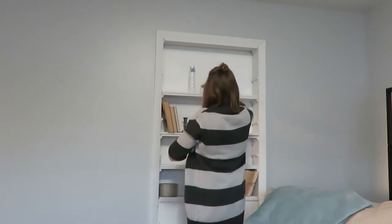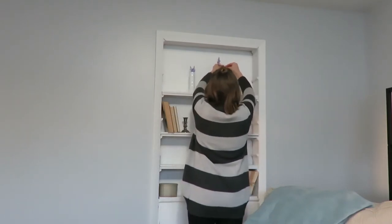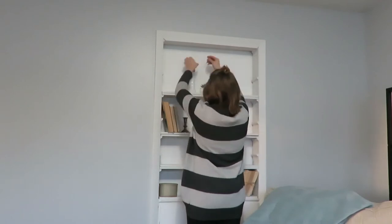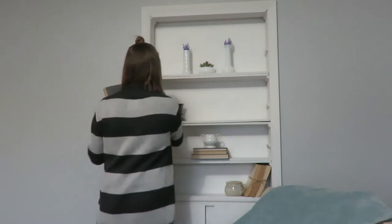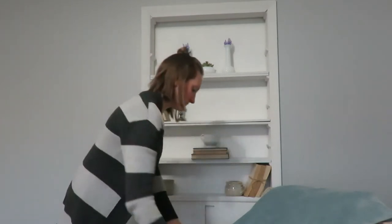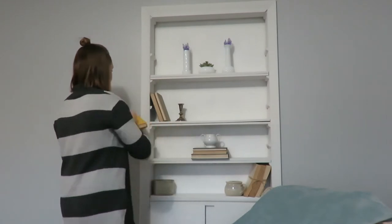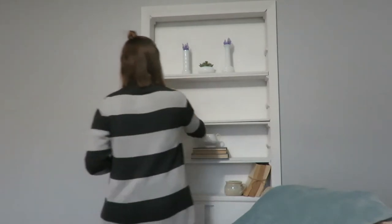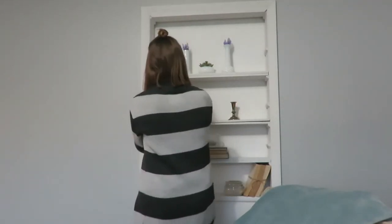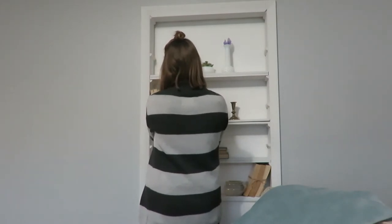I am putting up some milk glass that I found while thrifting throughout the years, some vintage books, and some of that lavender in those top milk glass containers is actually from the Dollar Tree, and I just cut them apart. So just use little things you have on hand and make it cozy, make it warm, make it a place you enjoy sitting and looking at.